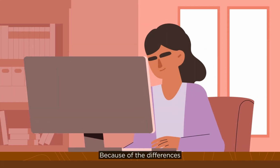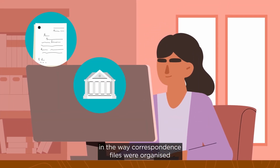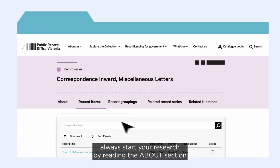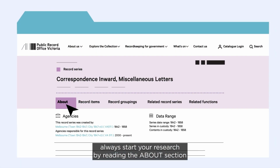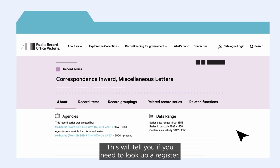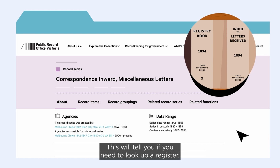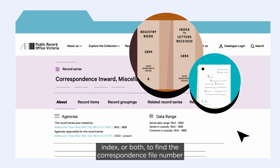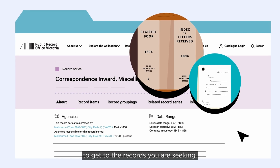Because of the differences in the way correspondence files were organised by each government department, always start your research by reading the About section in our catalogue for that record series. This will tell you if you need to look up a register, index, or both to find the correspondence file number to get to the records you are seeking.